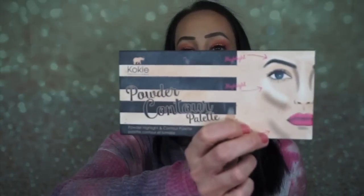Again, this is the Kokie Cosmetics Powder Contour Palette. I'll make sure to link everything in my description box as long as I can find it. So I really, really like this so much. I'm going to have to purchase another one because I'm almost done with it.